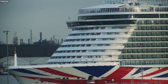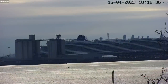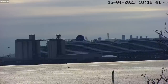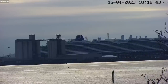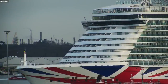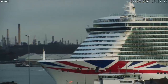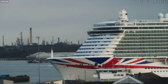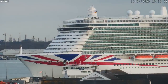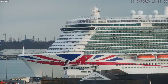If you look on the webcam, there we go, we can see. I mean, that's just so much ship, isn't it? It's just a massive, massive ship. Cabins. Isn't it amazing? No tug assistance required today. Like I say, the wind is very fair indeed.